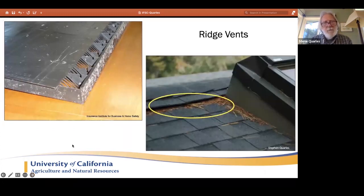This is a ridge vent example. What we observed was that features that were good for wind and rain resistance were also good for ember resistance. So this upper left picture is a ridge vent with an external baffle, and that tends to do a good job of minimizing ember entry through the ridge vent.